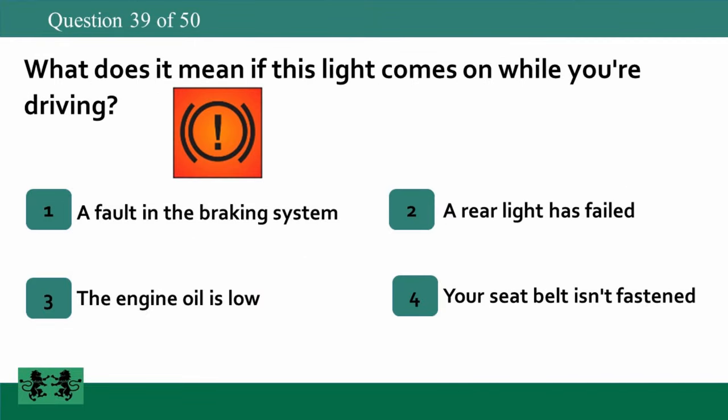What does it mean if this light comes on while you're driving? 1. A fault in the braking system. 2. A rear light has failed. 3. The engine oil is low. 4. Your seatbelt isn't fastened. The answer is 1. A fault in the braking system.